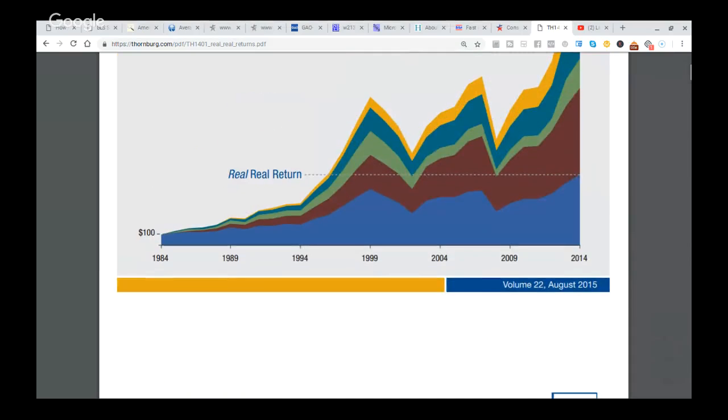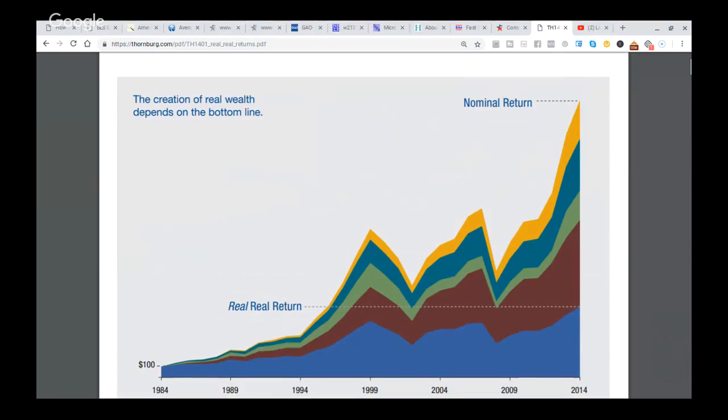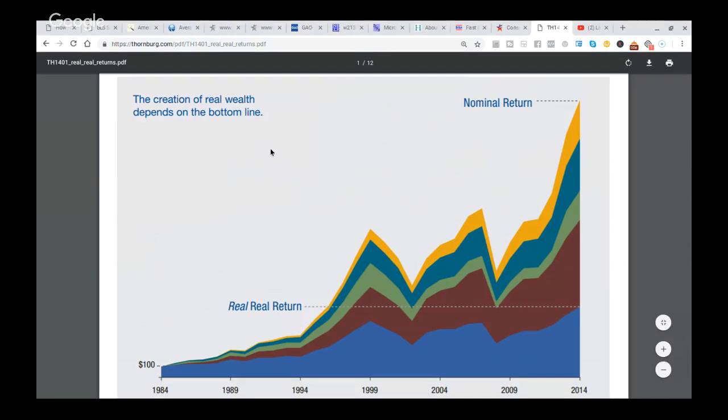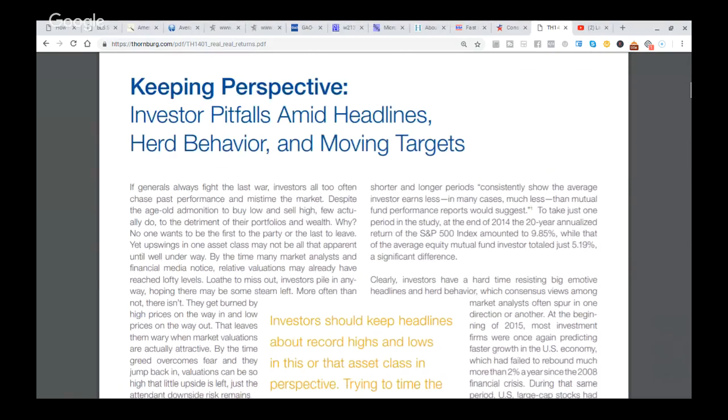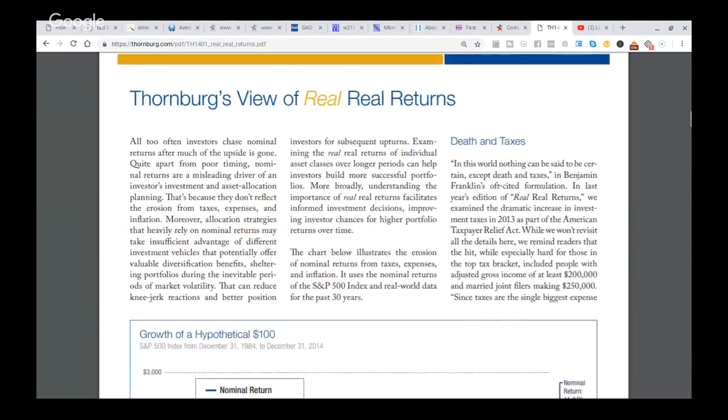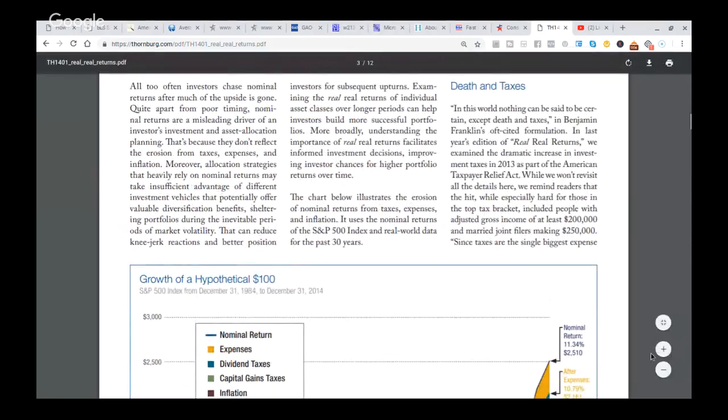So I don't know. The creation of real wealth depends on the bottom line. Remember, my friends, it's not what you make, it's what you keep. Here's a nominal return, and here's your real return. We're going to dive into this deeper. This is just awesome. We're going to scroll by this, and we're going to go right here. Let me see if I can't make this bigger.